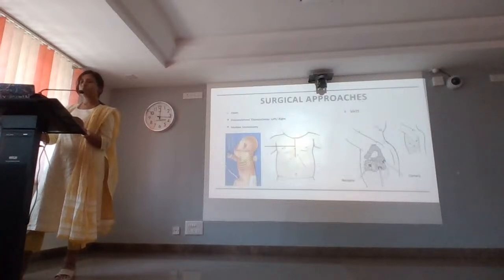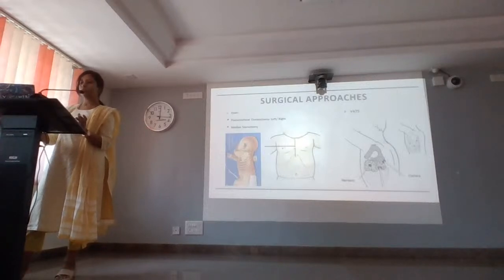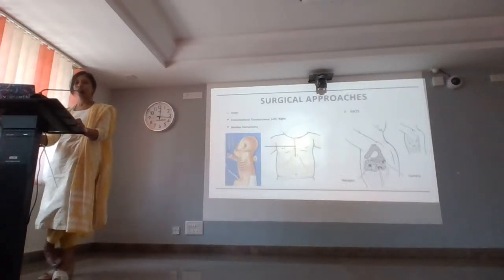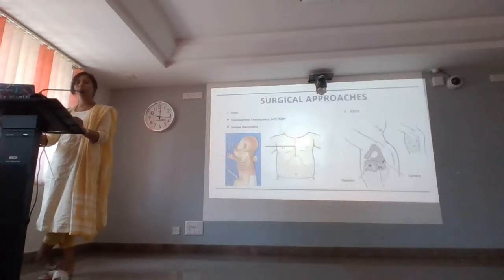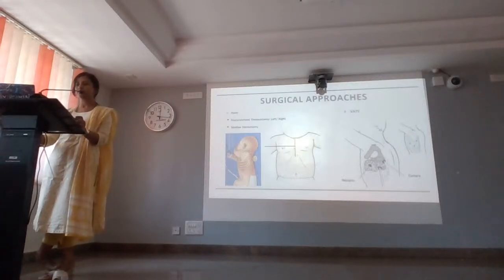Coming to the surgical approaches, we have the open approach and the minimally invasive approach, that's the VATS approach. In open, the most commonly employed approach is the posterolateral thoracotomy, usually done on the left side, and the right is preferred when there is a right-sided aortic arch. The thorax is entered either in the third or fourth intercostal space. Median sternotomy is preferred in older children when there is a large PDA and cardiopulmonary bypass is contemplated.